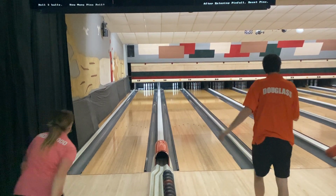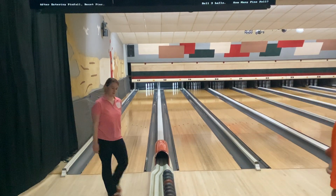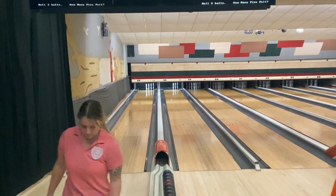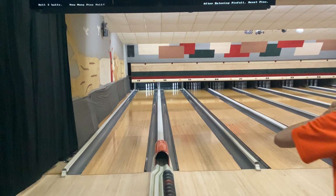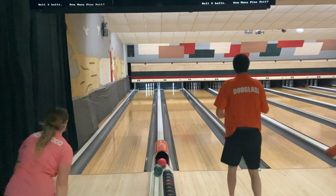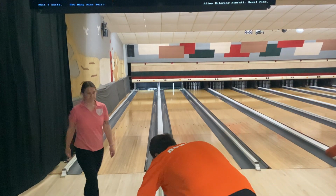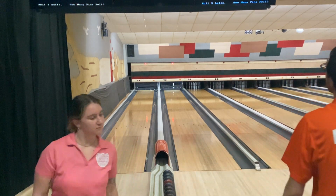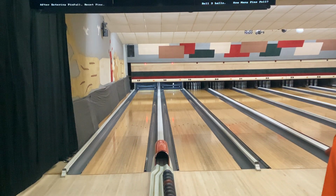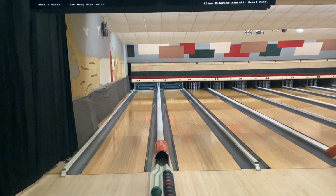Timmy full on the head pin. He's got that for his 10. Brittany misses the head pin, so she's got that for her 10. 9 for Tim. 10 for Brittany. Timmy's at 78. He's leading completed boxes by 1, and he's opposite 18 pins in the last 2 boxes.